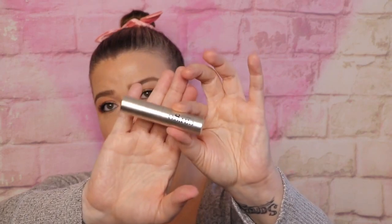Next, I see Cargo Lip Essential, and it is in shade Kyoto. I love Cargo's packaging. Their packaging is so freaking cute. It's just adorable. And that is a color that I would use, so I will keep that one.